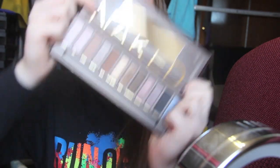This year I bought myself the Naked palette. I've been wanting it forever and ever and ever, and I'm so happy that I got it. Some of the alternatives for eyeshadow from the drugstore, I'd say always stick with neutrals. I know some people want to like match their eyeshadow to their show outfit. Please don't. Please, neutrals. You can't go wrong. Look at these colors. Look at how wonderful and non-difficult.